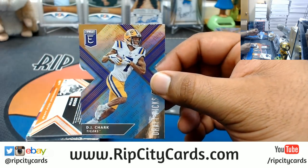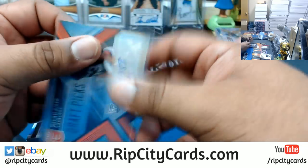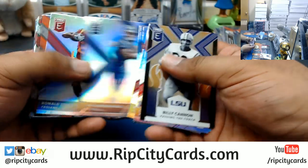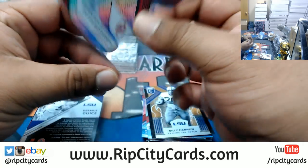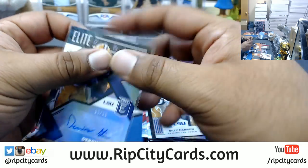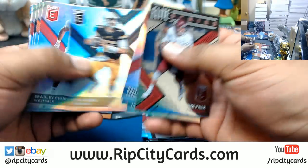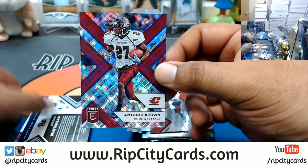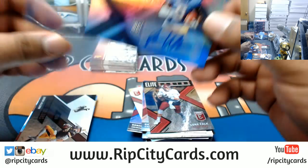Part of 10, DJ Chark, die cut, Micah Kaiser, the autograph, what else, Brian Bosworth, 3 out of 5, the die cut, very nice, the Boz, Darius Geis, 25 out of 25, the autograph. That's a good card. That's actually a really good card. What else we got? /99, Antonio Brown. Jordan Whitehead, autograph.